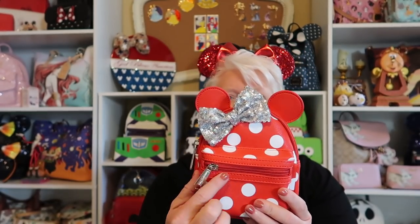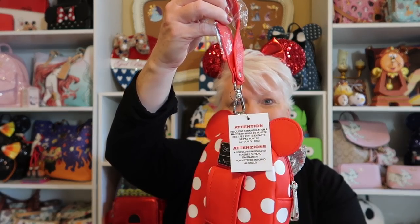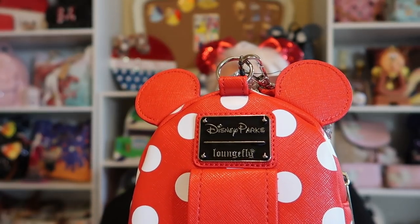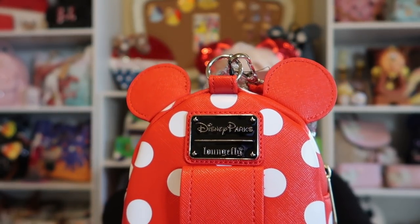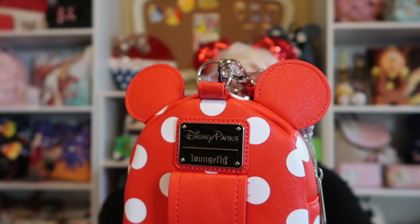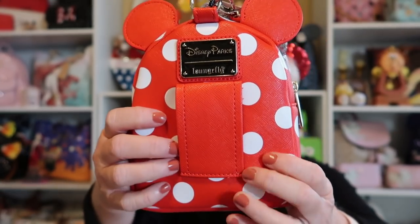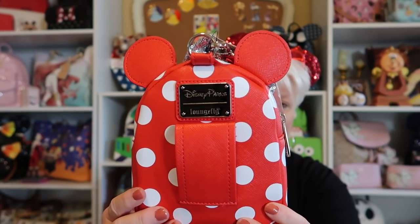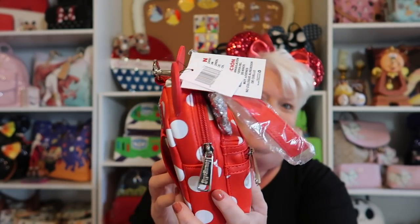And again, it has the little pocket with your silver hardware. And here's your strap. It still has the plastic on it. And yeah, let's look at the back. And it has the beautiful black logo tag, and it has the Disney Parks and Loungefly. All of the wristlets have this belt loop in case you want to put it on something. And yeah, it's so pretty. So let's see if this one has a special interior.